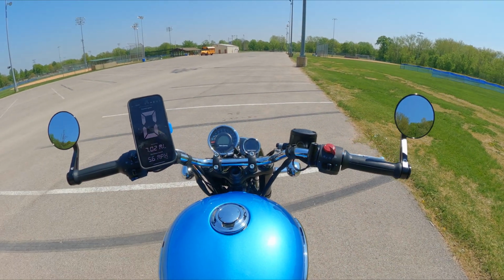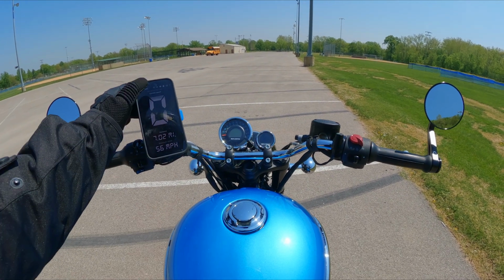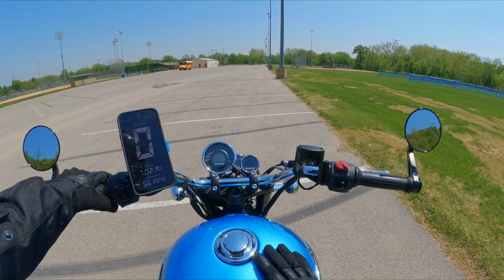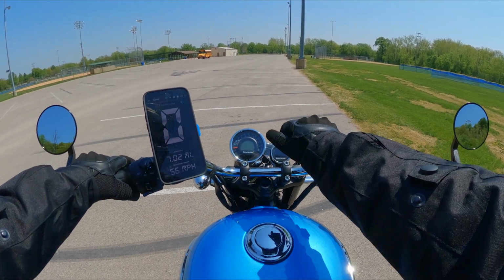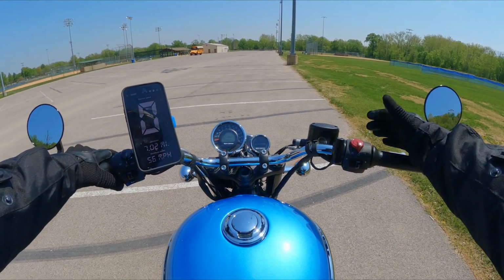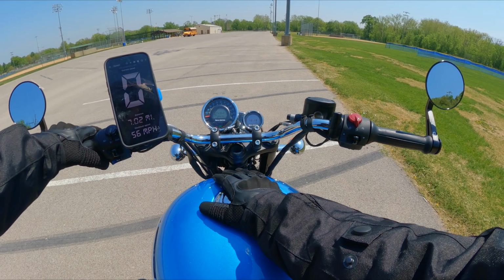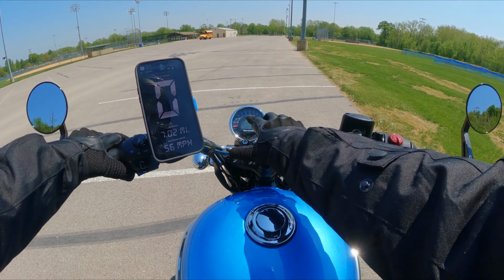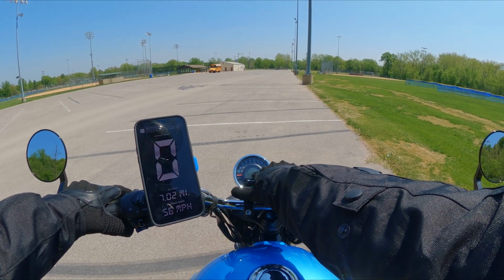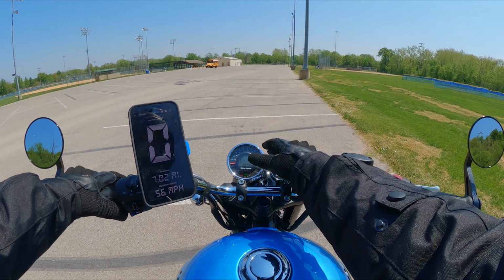Okay, I got my speedometer up just to make it easier for you guys to see. I should probably change the color to match the bike, right? But we'll leave it like that. It's a little bit easier for you all to see what it looks like. But just turn the key on. You got your display, your classic looking speedometer. It's a little dirty, a little dusty, needs to be washed. Got your gas gauge right here, and it shows you your gear and clock.